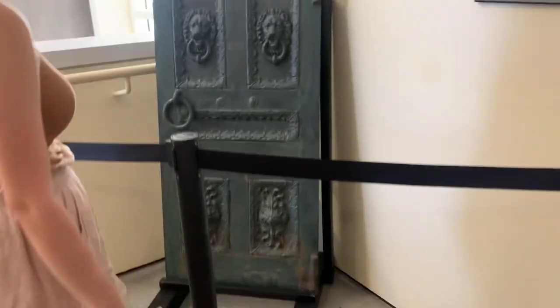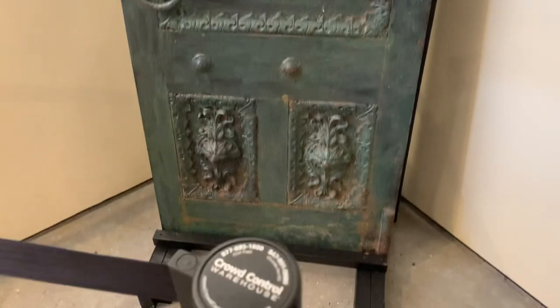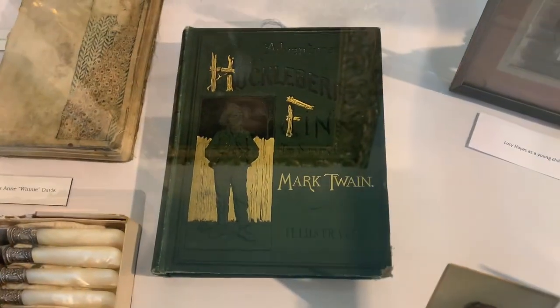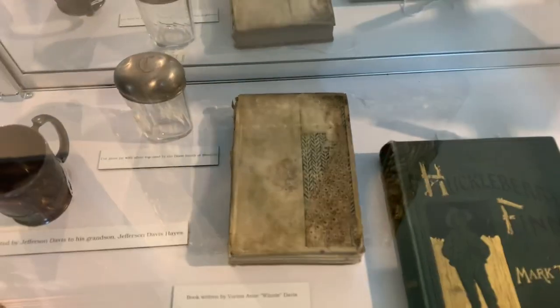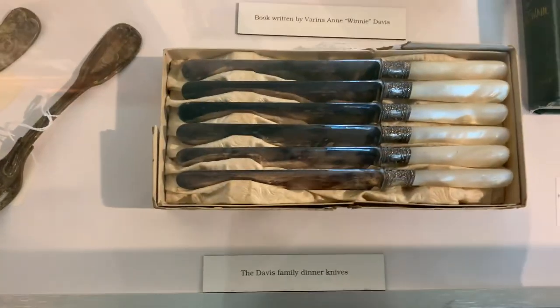Whoa, that's cool. It's a vault door from the bank that Davis used to go to. That's so cool looking. Look at this, the cabin. Oh, I guess this is his history. And then I got a boat. That's pretty cool. Look at this, we got Huckleberry Finn. And OG right there. Wow, Davis. Look at those forks. They got messed up. Those were really pretty. Family dinner knives. Yeah, the coin purse. That was really cool.